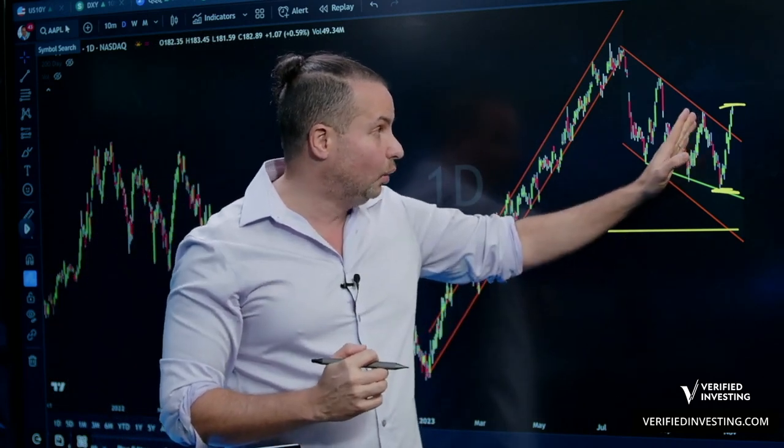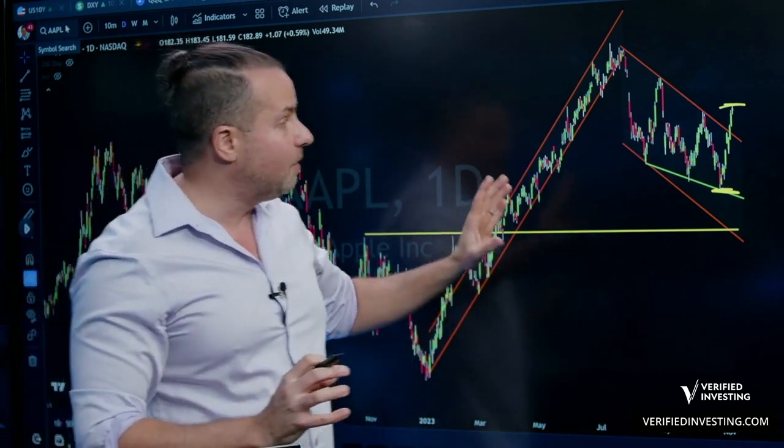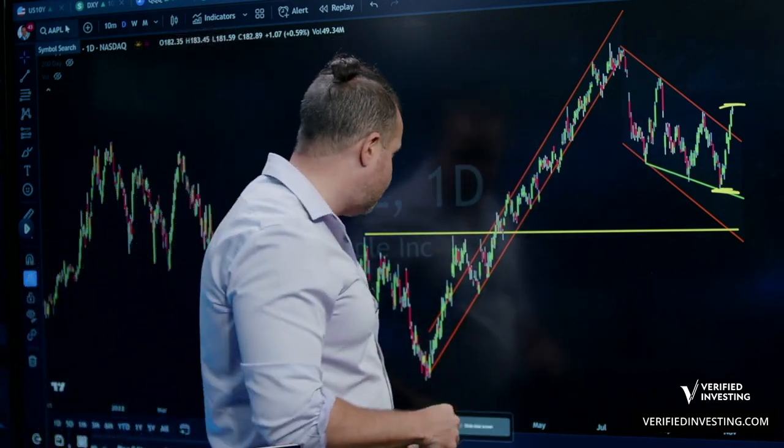So it's just interesting to note here how we have stocks that are ripping. Again, I'm talking mainly about the mega cap tech here. But with the mega cap tech ripping, they're putting a lot more money into the economic system here in the U.S. than there was before.